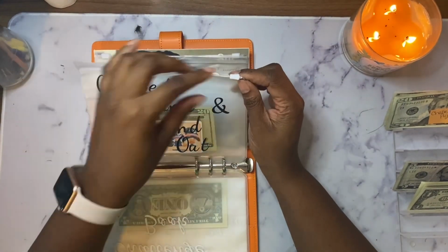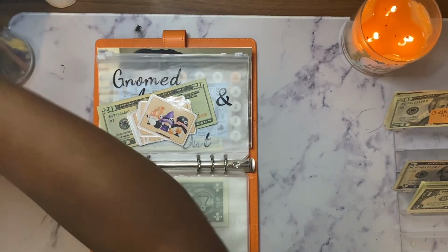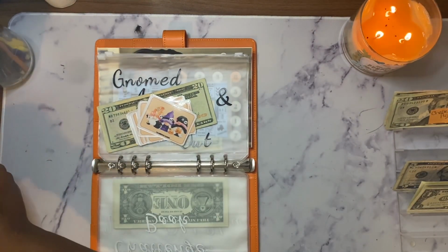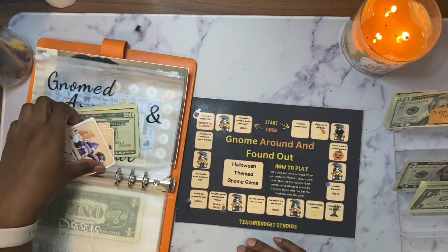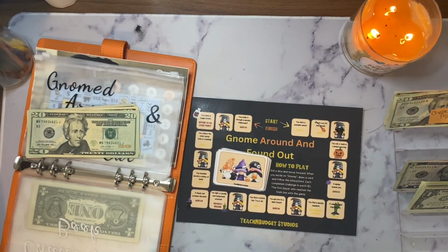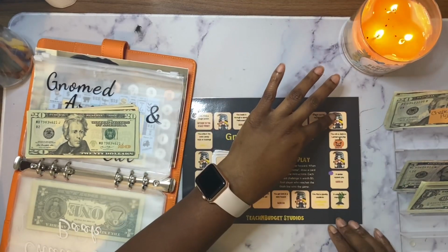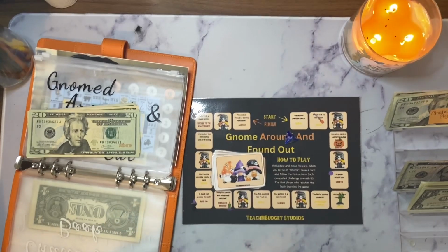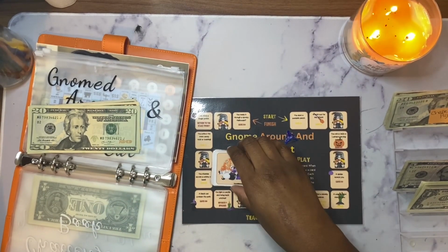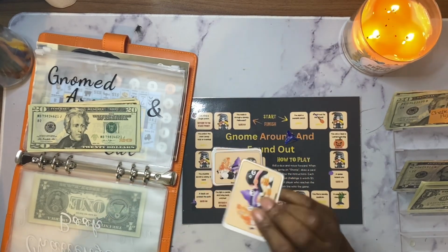All right, now we're going to go with our gnomed around and found out challenge. So, where did we stop last time? Oh, we stopped on this gnome over here. All right, let's get our dice to hopefully not mess us up. All right, we stopped here. So here we go. Oh. All right, so we got 2. So 1, 2. Who hates me? Why do I have to do another card? The last one was so awkward, guys. Please don't be the candy one again. I'm not doing that again. I can't. Okay, what is this?